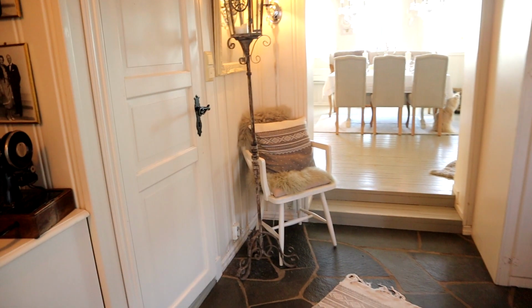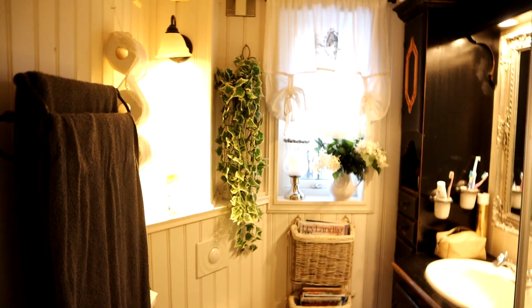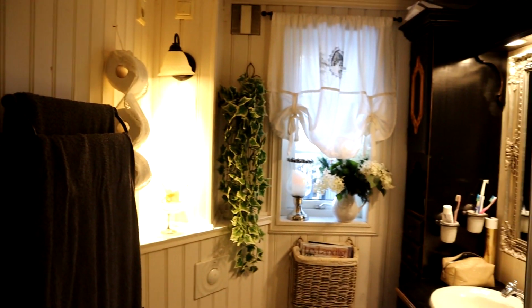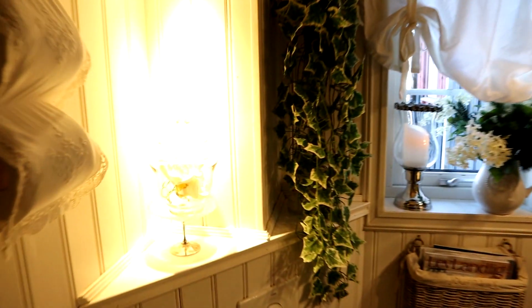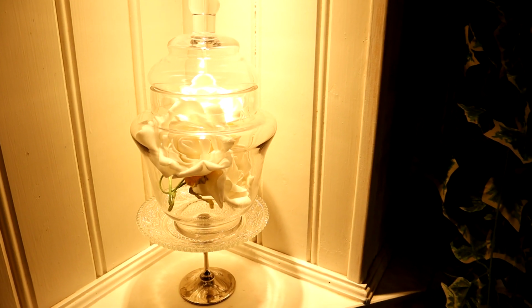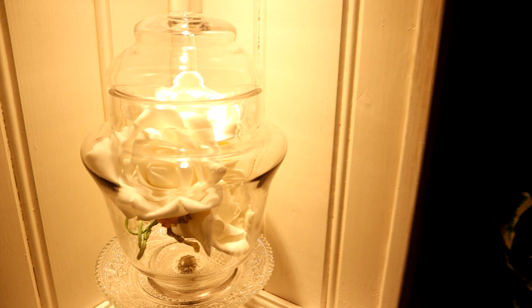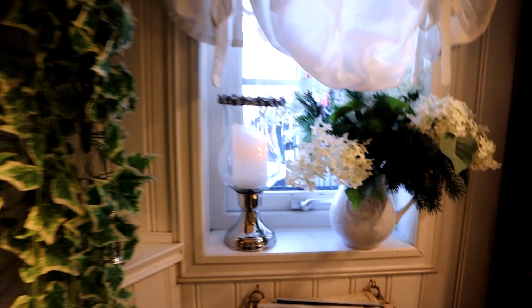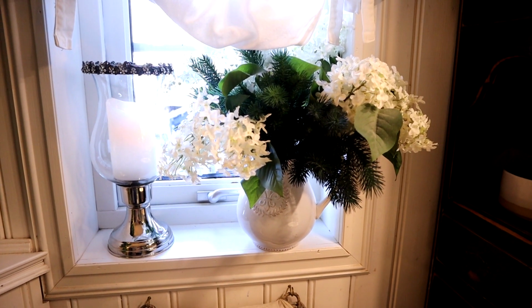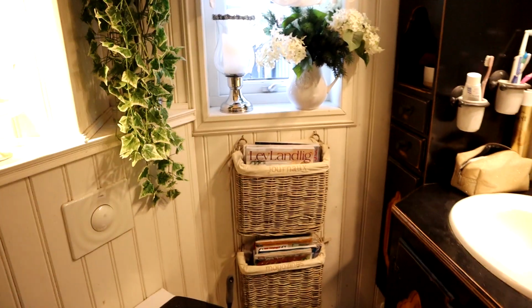Our bathroom, tiny bathroom. Also not done a lot. Just taken away all the reds and again used some white flowers. I love these apothecary jars with things inside, and this time it's these white roses, and I have some white lilacs with some greenery. So that's all I've done in here.